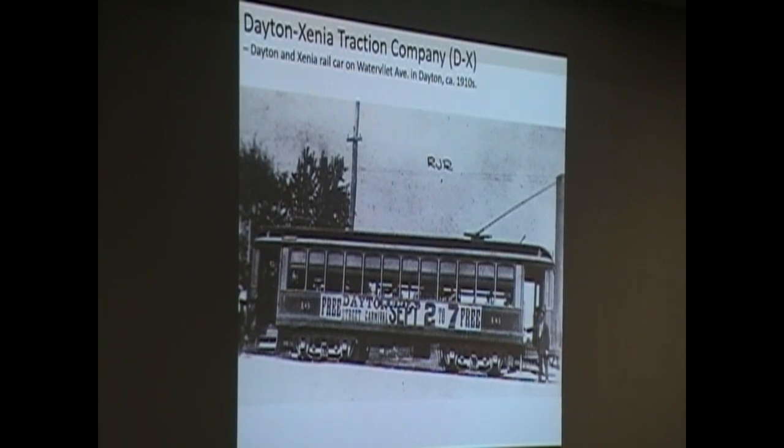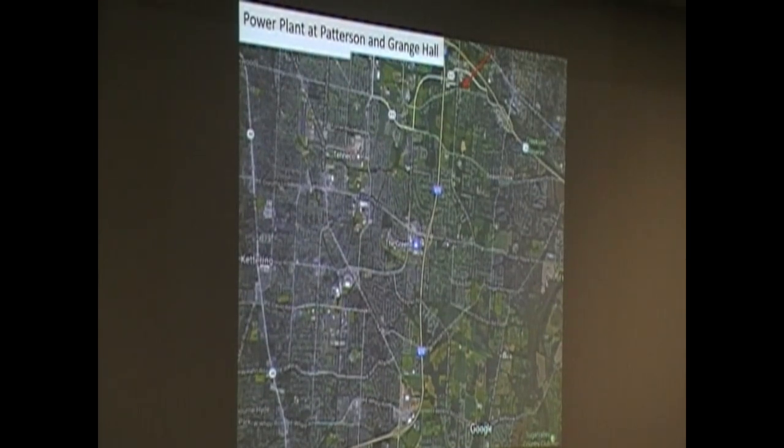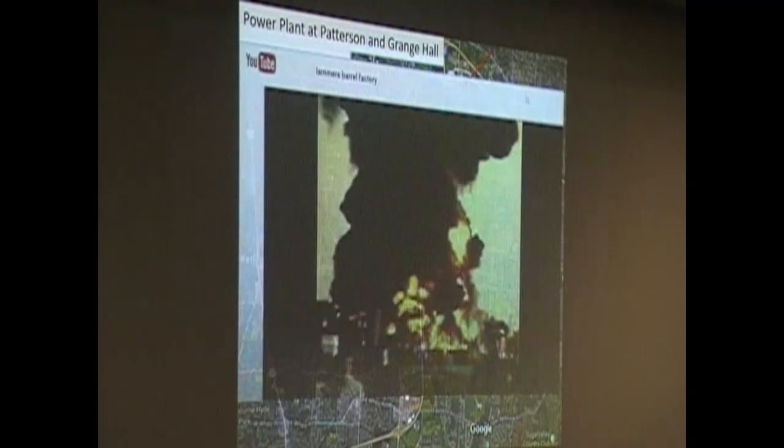And then another Dayton Xenia car. This one has the connecting pole up to the wires, somewhere on Waterloo Avenue, probably about that same time frame. This line, again, ran down Wilmington Avenue here, Wilmington Pike, in the Kettering area. The power plant that supplied the electricity for it stood up here at the intersection of Patterson and Grange Hall. So it had its own power that served this rail line. This was later the site of the Lambert's Barrel Factory.